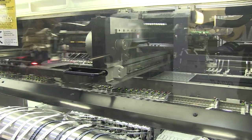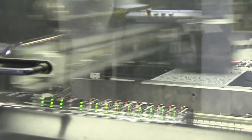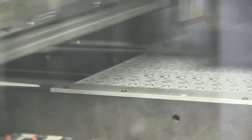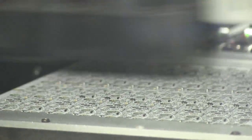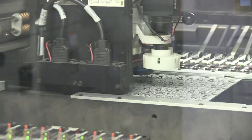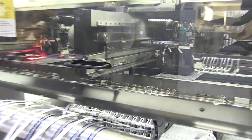Now, I'm not going to make the movie too technical, but the object here is for you to take a close look at how this stuff goes together and use your own imagination, I suppose, to a degree. On this particular machine right now, what's going on is that they're putting the diodes, LED diodes for example, on the boards.